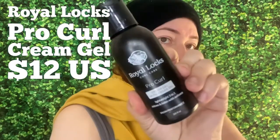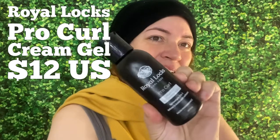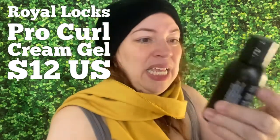Next thing I have in here is from Royal Locks, Pro Curl Cream Gel with Argan Oil. I've been kind of stepping my toe into argan oil. It's not bad, but again, because my hair is wavy and fine, I have to be careful, less is more. And because it's oil, there's always this love-hate thing: either it's going to work, or it's just going to grease up my hair or dull it and make it look limp. So I have to be very careful with that. But if I just apply it to the ends sparingly, I just gotta find that right balance.